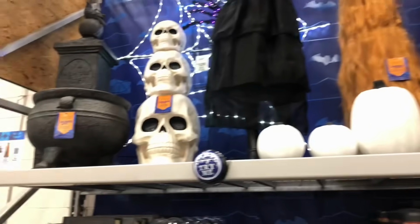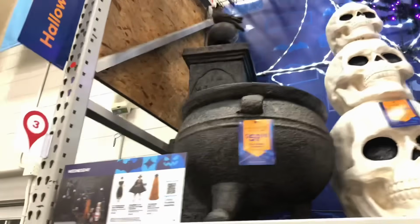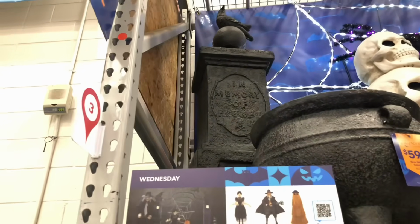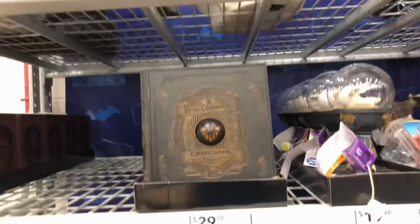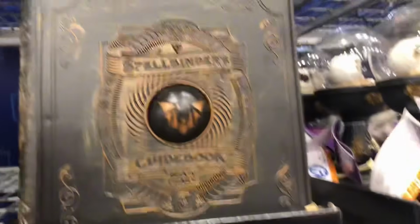Here we got this big skull stack here, a huge cauldron, and this awesome looking massive podium, I guess, or pedestal. Cool there. We got this big tombstone over here. Let's take a look at some of the tabletops now. Here we got this Spellbinder's Guidebook. Let's see what this does.